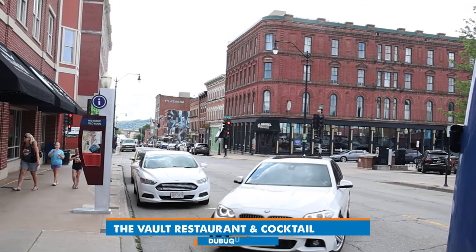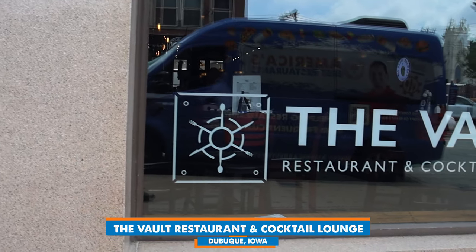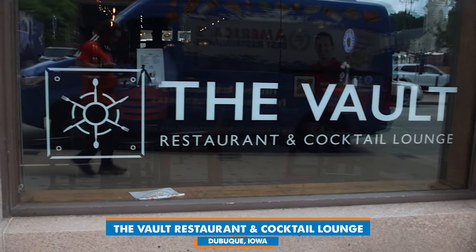Today, we are in Dubuque, Iowa, at the Vault Restaurant and Cocktail Lounge, and I can't wait to taste the delicious food. I also heard this used to be a bank vault, so I can't wait to take a look at the awesome decor in this amazing-looking building. So it's time to stop talking and get to the eating.